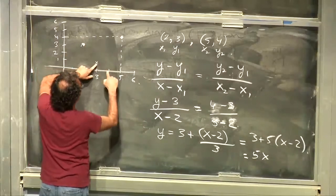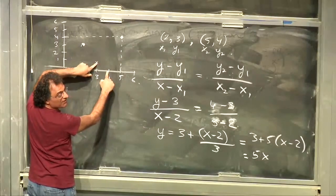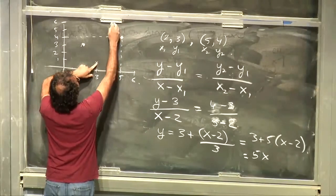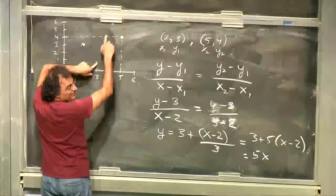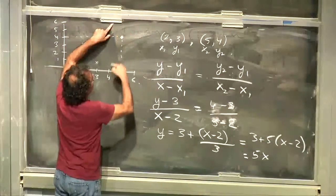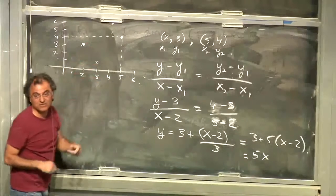And from here, where would you go at 4? 4 times 5 is 6. So you'd go up all the way here, and now you can see the slope. It's 5, right? And then the next one, well, you wrap around and you go here, right? So that's why the slope is 5.